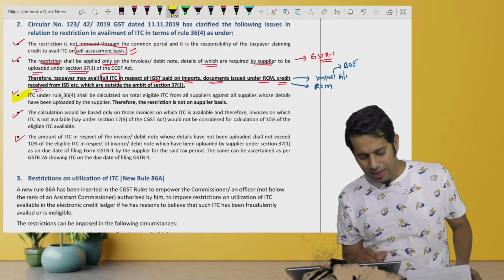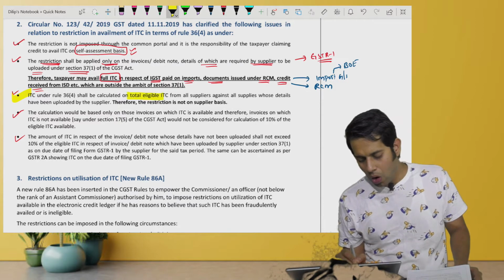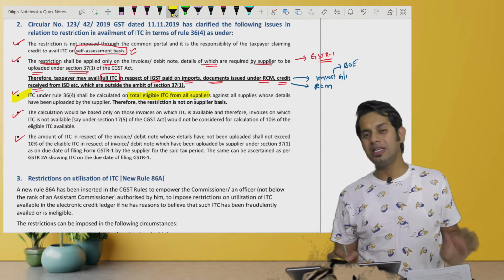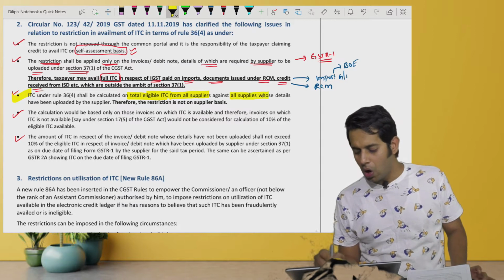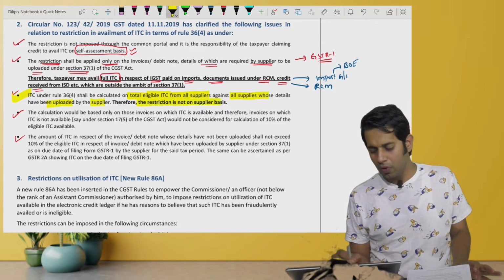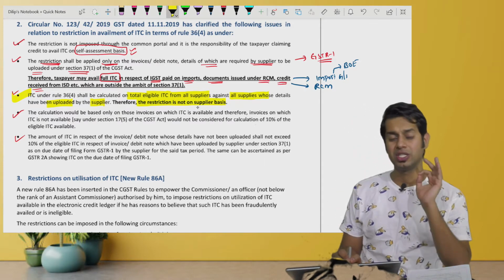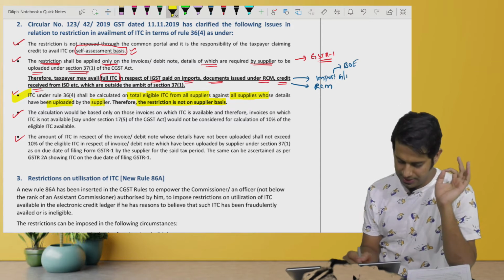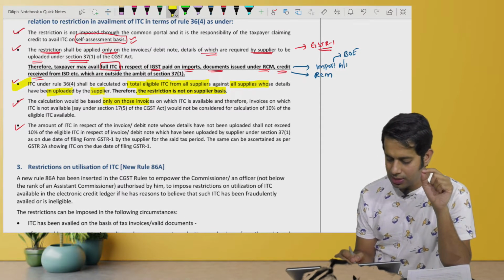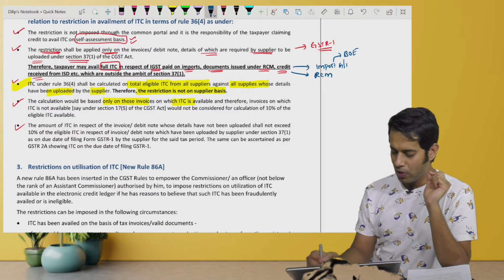The ITC under rule 36 sub rule 4 shall be calculated on the total eligible input tax credit from all the suppliers whose details have been uploaded by the suppliers. Therefore, the restriction is not on a supplier basis. Then the calculation would be based only on those invoices on which ITC is available. Okay, what is this point telling?